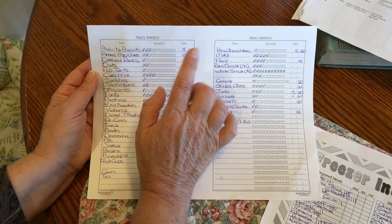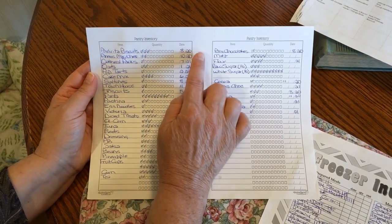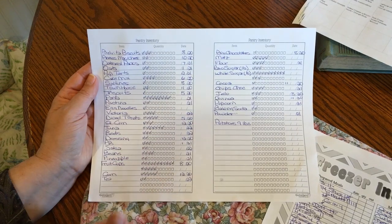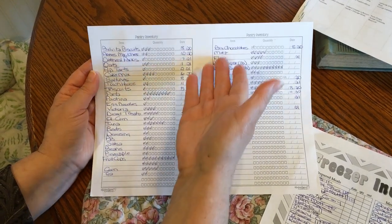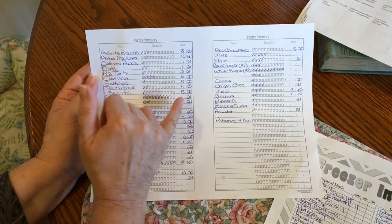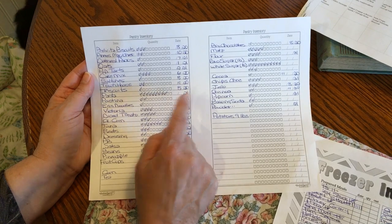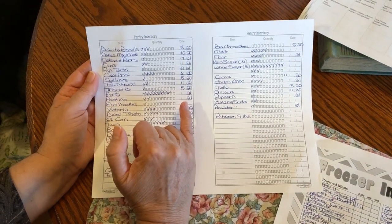The first one is going to expire August of 20. I know the ones after that are later, so I put that one in the front so I know that's the first one. I've got to use that up. So that's what I did. If things were like pasta, I have till 21 was the earliest the first bag was going to expire.